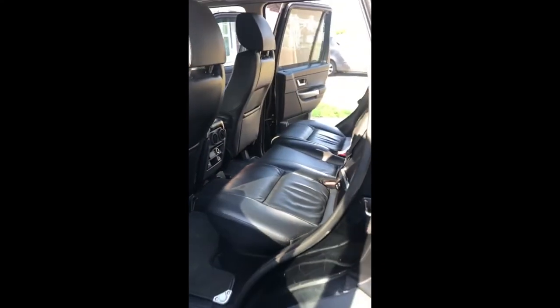You can see this car is 2006 and in stunning condition. Back heated seats. Clean carpets.